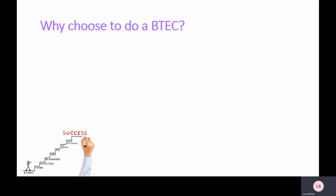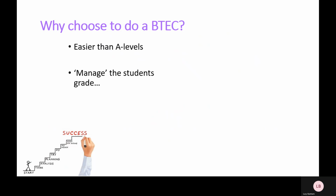Some of the reasons that people have previously said they've chosen a BTEC include that they're easier than A-levels, that we can manage the student grades, and that courses are designed for low-level GCSEs.